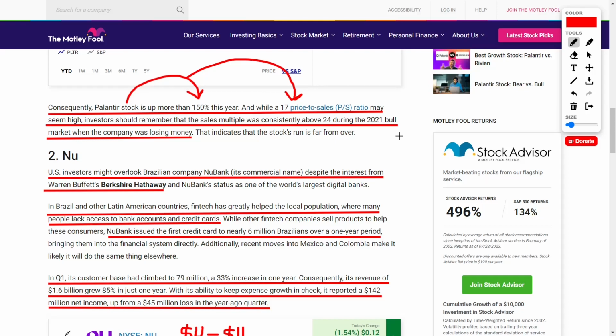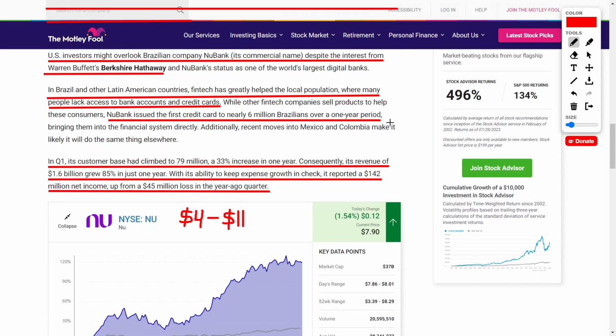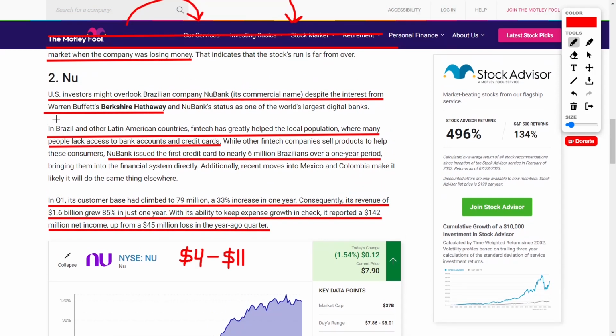But now let's dive into some of my other top picks, starting off with Nu Holdings, also known as Nu, ticker symbol NU. Investors in the United States may be overlooking various Brazilian companies such as NuBank or Nu Holdings. And the reason why I think this company is being overlooked is because of their phenomenal growth potential. You should also be aware that Warren Buffett himself, along with Berkshire Hathaway, which is his holding company, have also bought into Nu Holdings. This company is a fintech company very close to SoFi Technologies, which is another honorable mention.